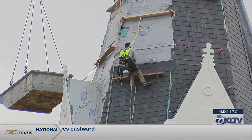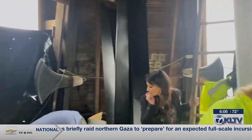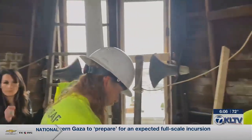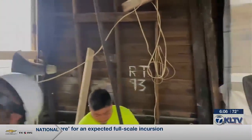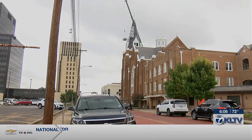Hundreds of feet above the brick streets of downtown Tyler, crews are working to preserve the 130-year-old steeple of the Marvin Methodist Church. 2 years ago, a storm knocked some of the shingles off, with church leaders saying the age of the church also calling for repairs.